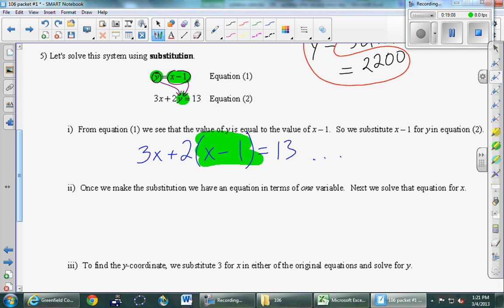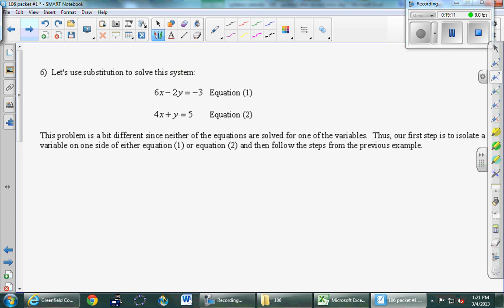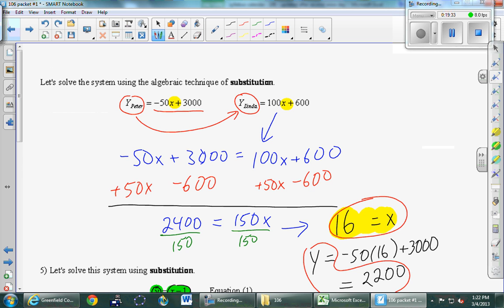It requires a slightly new first step for us. And it's right here in number 6. Okay, two equations. 6x minus 2y equals negative 3. 4x plus y equals 5. Again, we're going to substitute. The difficulty here is that we don't have one variable solved for in one equation. In the previous problem that we did right here, we had y by itself. Peter's y was by itself. We substituted in for Linda's y.